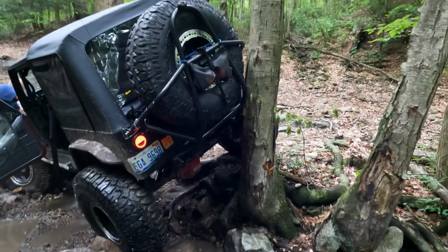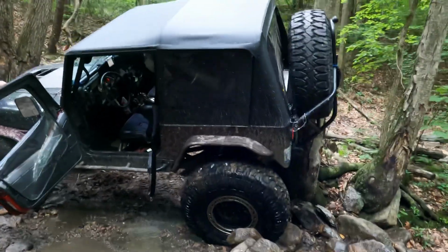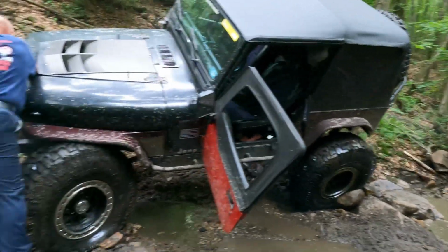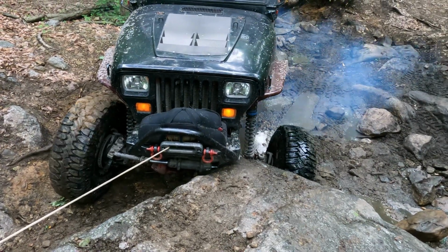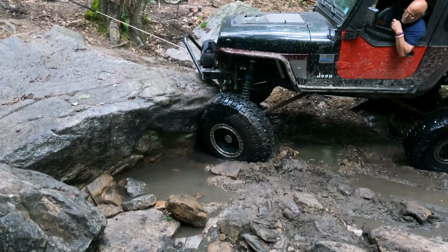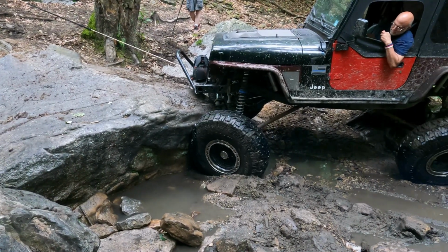Poor Jerry, though. I don't know how Jerry did it. Oh my gosh, right. This was the exact definition of between a rock and a hard place. He wedged his front end in a rock, and then he was trying to get up it, but his rear end pivoted over, and literally he had 1 inch of front and back movement between the rock in the front and a tree behind him. He could go nowhere. He got himself completely stuck.